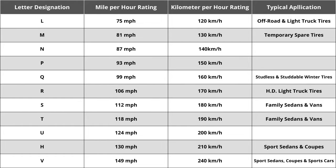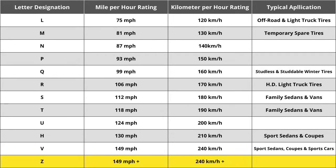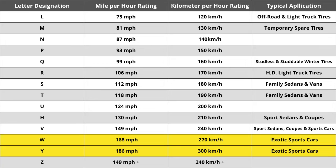When Z-speed rated tires were first introduced, they were thought to reflect the highest tire speed rating that would ever be required, in excess of 240 kilometers per hour or 149 miles per hour. While Z-speed rated tires are capable of speeds in excess of 149 miles per hour, how far above 149 miles per hour was not identified. That ultimately caused the automotive industry to add W and Y speed ratings to identify the tires that meet the needs of vehicles that have extremely high top speed capabilities. So the speed rating of Q in the case of this tire means that this tire is rated for speeds of 99 miles per hour or 160 kilometers per hour.